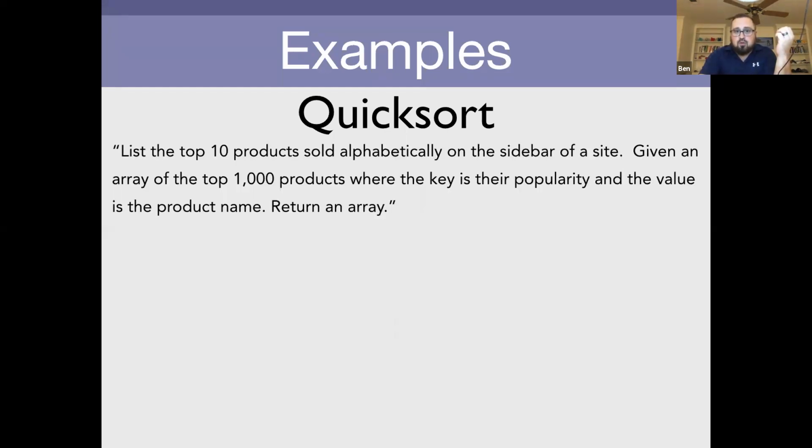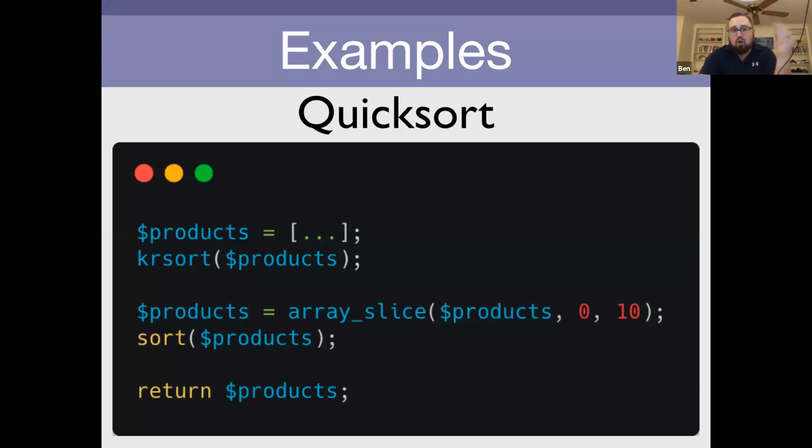For the next one, it's a little more complicated. You're going to sort on popularity first. You're going to filter that to the top 10, and then you're going to sort alphabetically after that. So here we have our products as an array. We're going to do a key-based reverse sort on the products. Then we're going to slice those to the top 10. Then we're going to sort alphabetically, and then we're going to return the products.